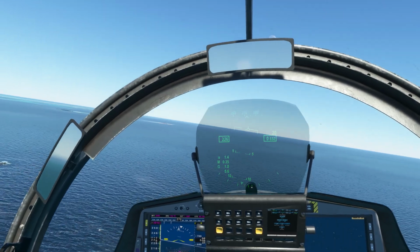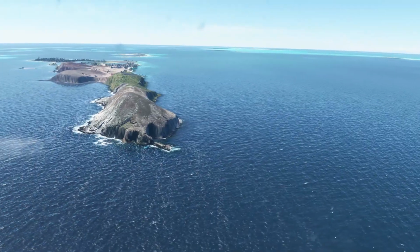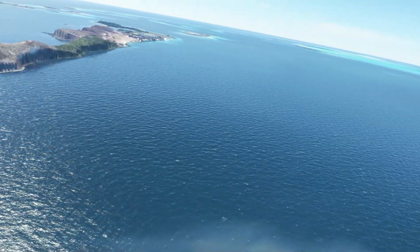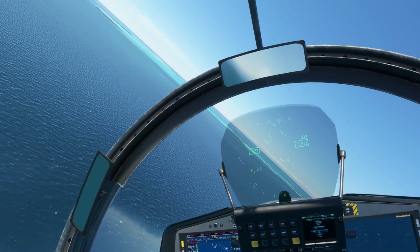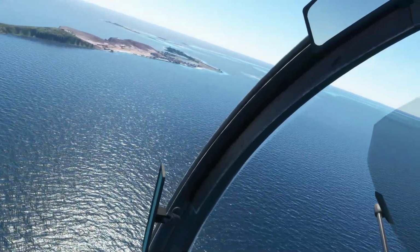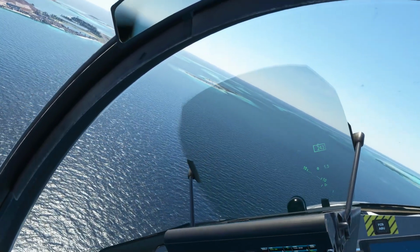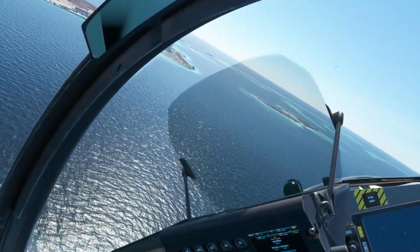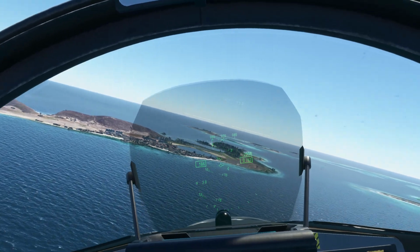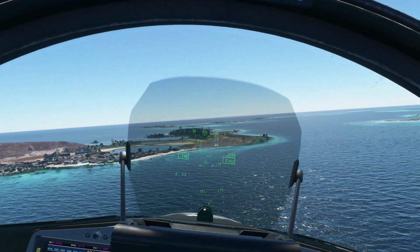Let's drop the gear. So we've got the 240, too high, but okay, let's pull the throttle back now. Try to get lined up. Okay, went wide this time. I'm gonna tap the brake. Brake in.